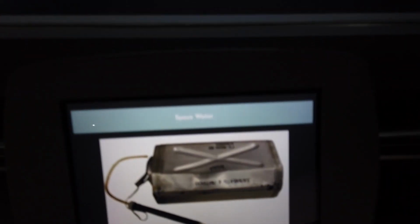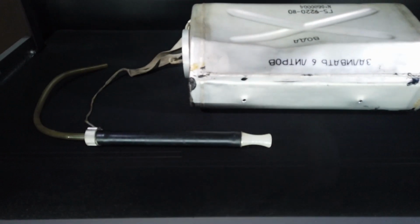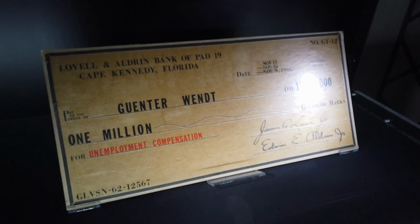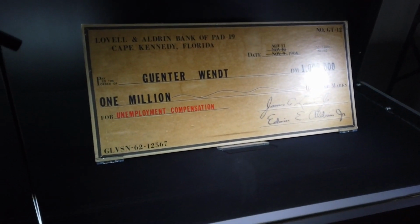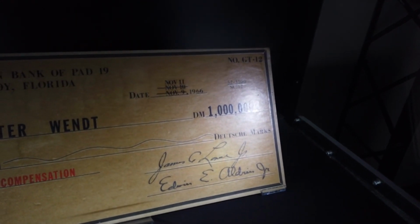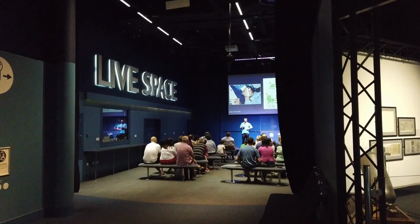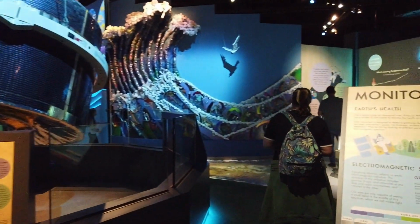Beagle. This is what they kept space water in. You drink out of that little flute. Tell us more about it. Oh, retirement check. 1 million. They have various talks on as well, but it's already started. So we're going to explore some more.